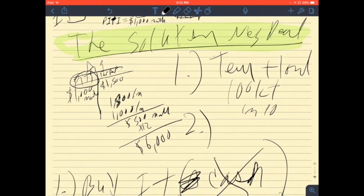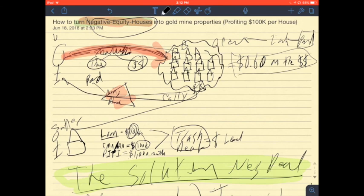That's it, guys. Now, if you're throwing away leads like this, then please understand that it's your own ignorance that's allowing you to lose money.